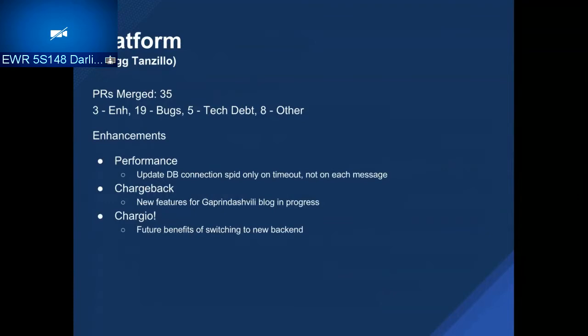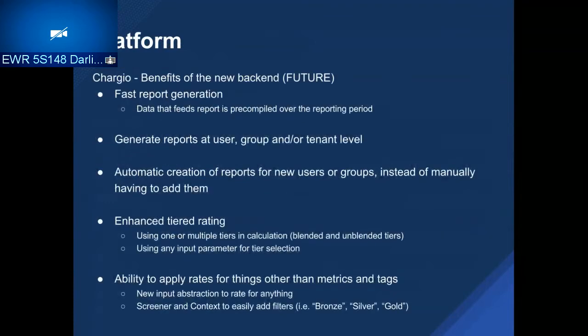All right, next slide, please. So I'll go through these pretty quick. I don't want to spend too much time on this. So these are all future-facing benefits. None of this stuff is in now. We just did the initial integration where we're using the back end to do the cost calculations for existing chargeback, and that has to be enabled by a flag in settings.